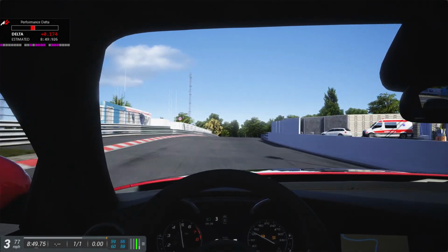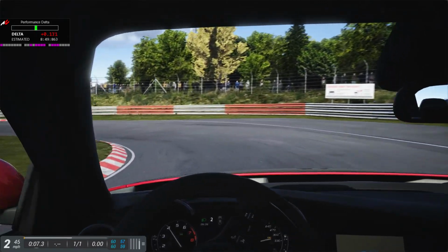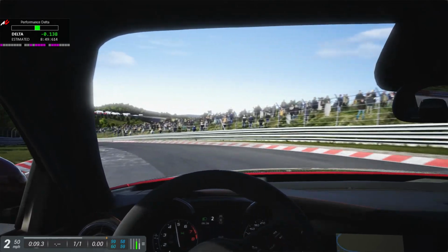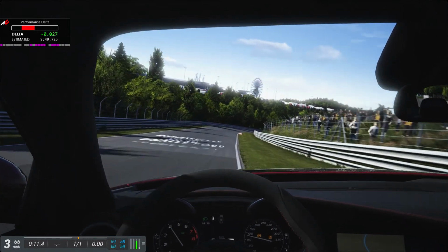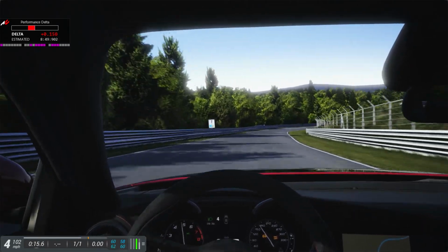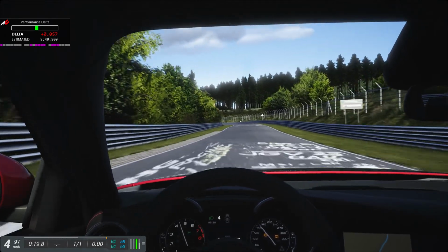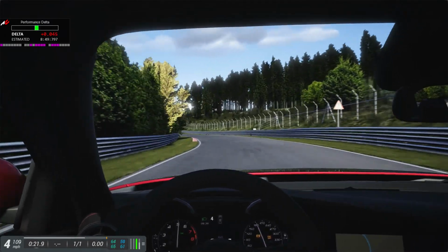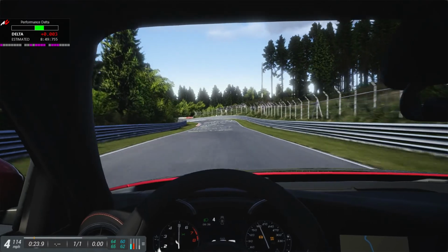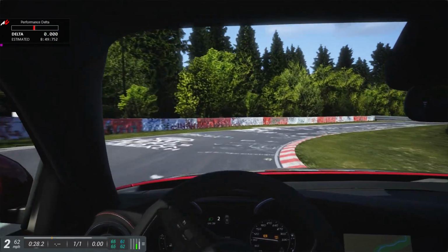Alright, let's see what this car is capable of. I've done my practice laps and I will admit that there are certain things about this car that I will mention that I think are both good and bad, and I'll start with the good. First of all, the car sounds really nice. It is a really nice sounding car. It truly is. I think that quad exhaust on the V6, it does sound really nice.